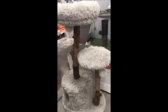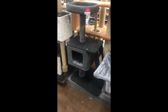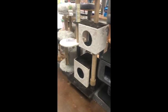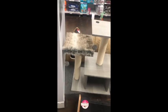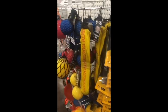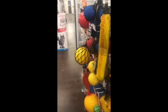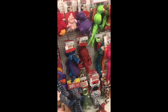There's the cat aisle. Oh, and there's this amazing cat scratching post, but it was way too expensive. It was like $500, maybe $400. There's more of them. You could get really upmarket ones. And again, more toys and more enrichment items. I just took as many videos as I could because I was just staggered.